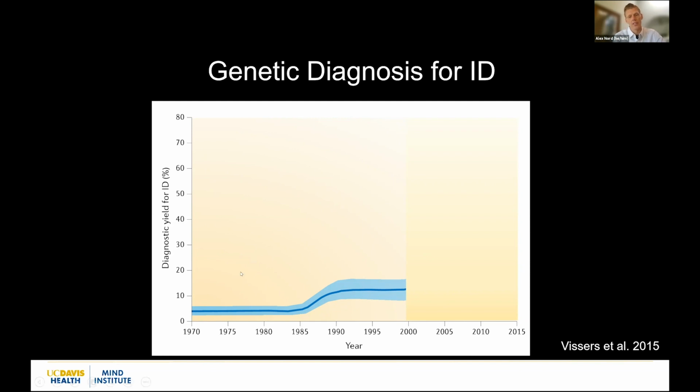And the x-axis shows year from 1970 to 2015, and the y-axis shows diagnostic yield. And diagnostic yield simply means, can we find the causal mutation? So can we find a genetic explanation for, in this case, moderate to severe intellectual disability? And you notice that aside from this bump here, this line is largely flat and very low.